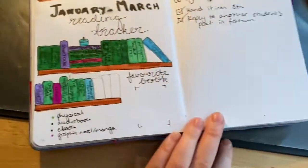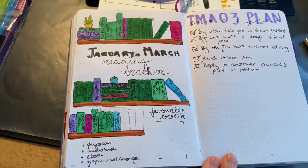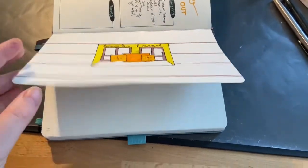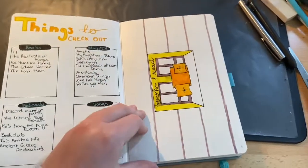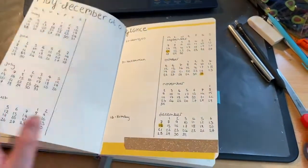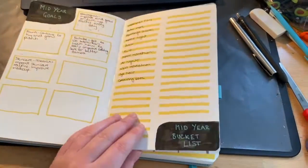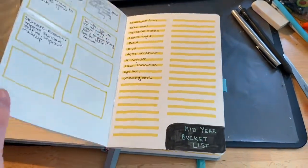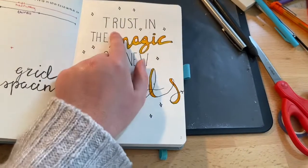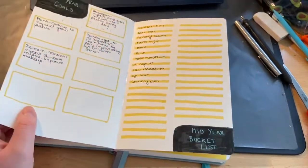This is it in my old bullet journal for January to March. I'm going to do something similar, but there will be more space, which will be great. And then we've got my May to December at a glance. So not much. My one thing is, I feel like this does bleed through quite a lot. There is some bleed through of the trust in, though I did write that in permanent marker, stupidly.